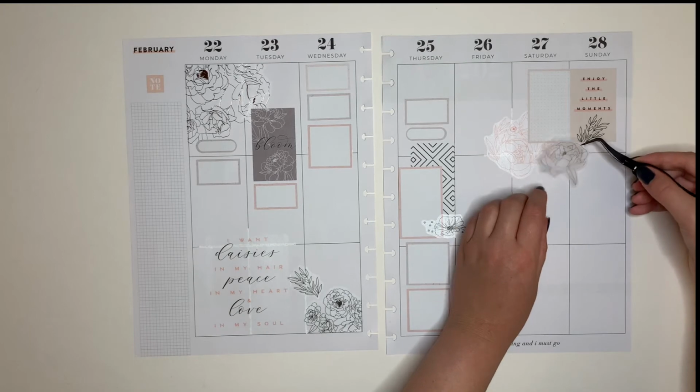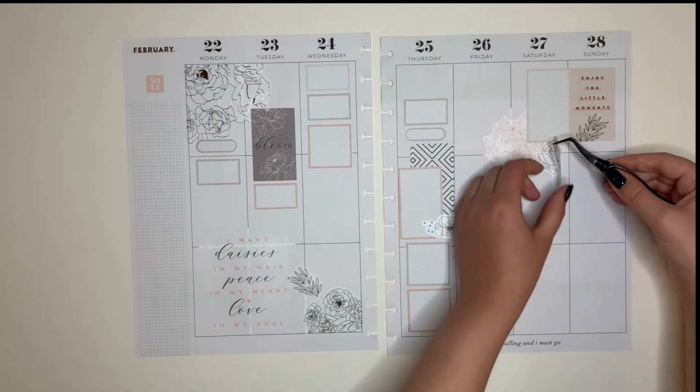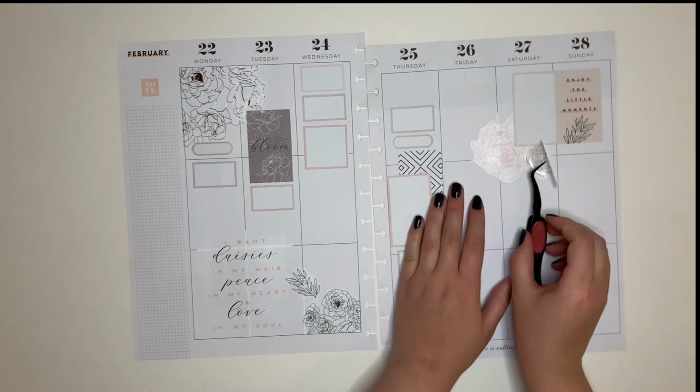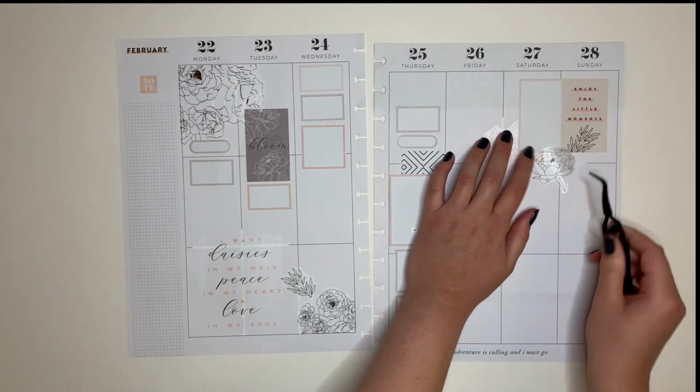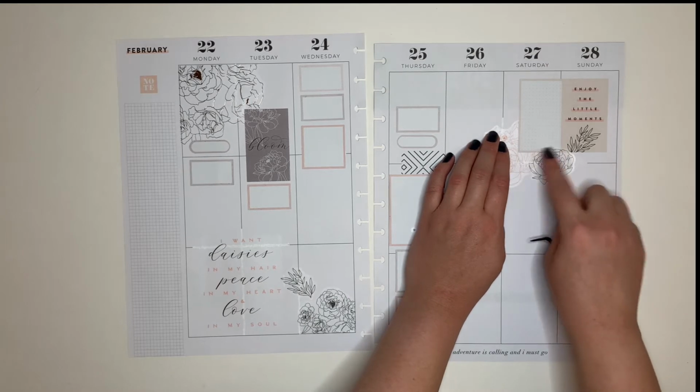I don't know if it's overkill, but I thought it would be really cool to layer some of these flowers, especially the pink and the black ones. It's such delicate line art that I'm worried about the shapes getting lost in each other.